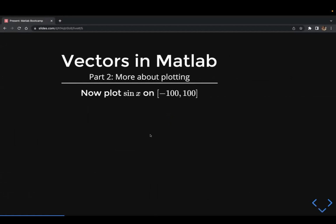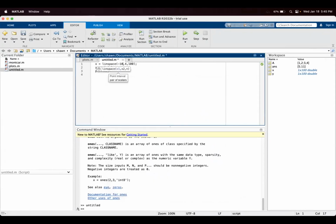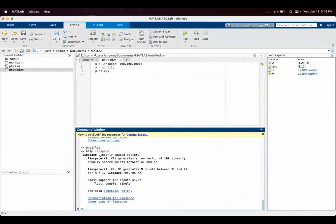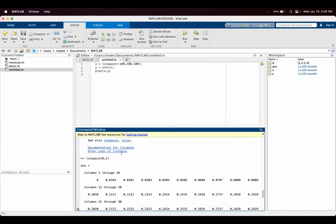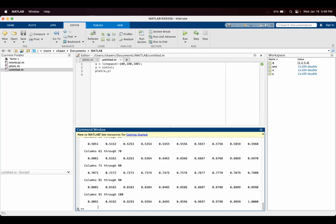So some more about plotting. What happens when we try to plot sine of x from -100 to 100? I'll go help linspace and see linearly spaced vectors. The first entry is the start. The second entry is the end. So if I go linspace 0, 1, then I get 100 linearly spaced points between 0 and 1. And you can see that in the command window.